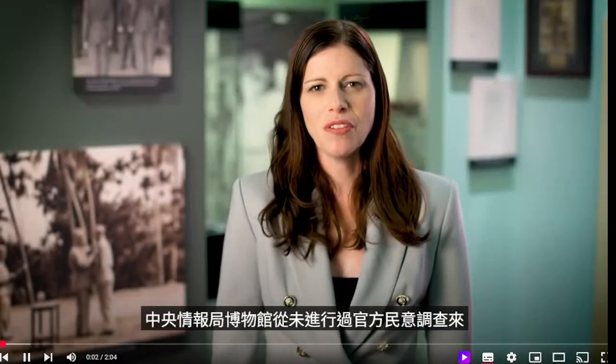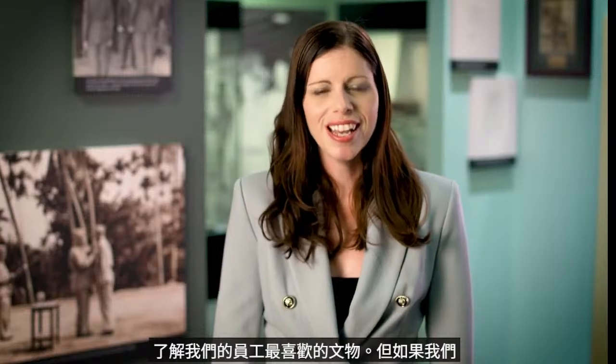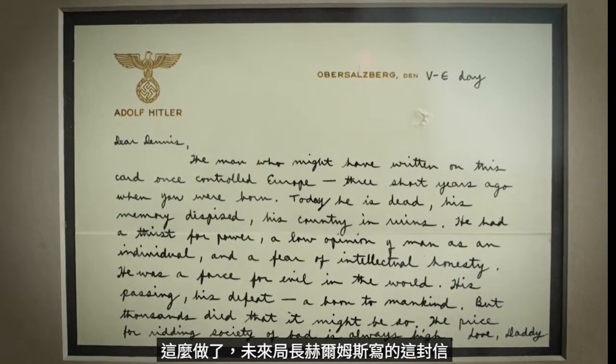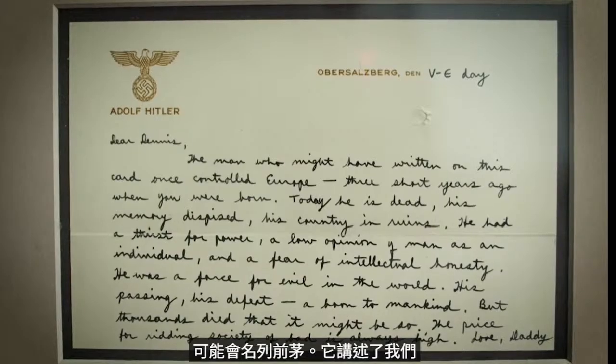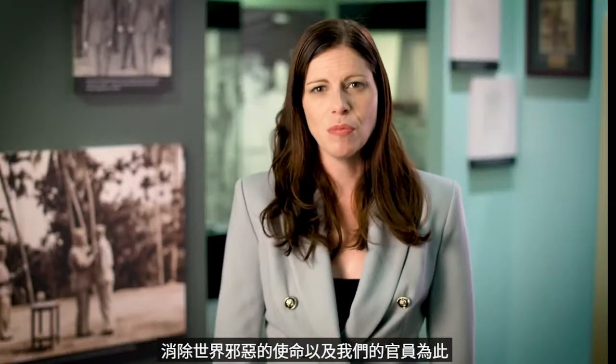The CIA Museum has never taken an official poll to find out our workforce's favorite artifact. But if we did, this letter written by future Director Helms would probably be high on the list. It speaks to our mission, ridding the world of evil, and the sacrifices our officers make every day in that endeavor.